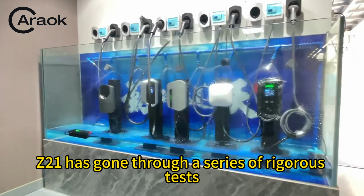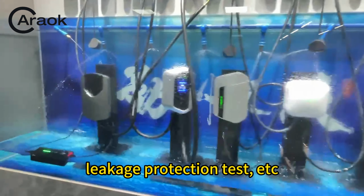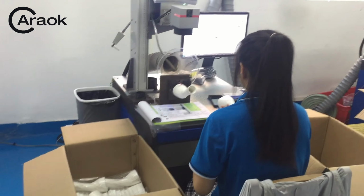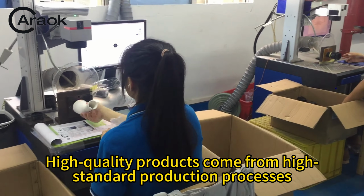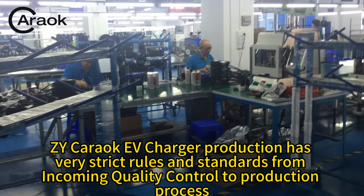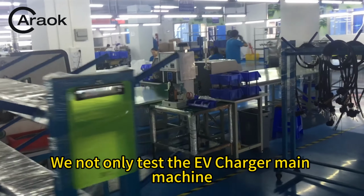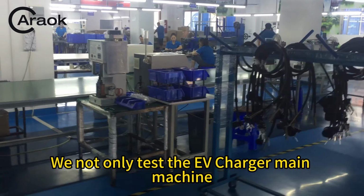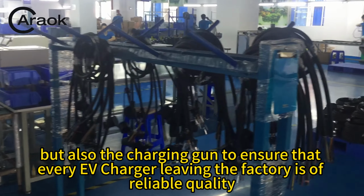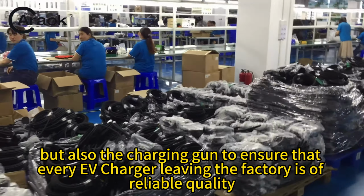Z21 has gone through a series of rigorous tests, including waterproof test, leakage protection test, etc. High-quality products come from high-standard production processes. Caraok EV Charger production has very strict rules and standards, from incoming quality control to production process. We not only test the EV charger main machine, but also the charging gun to ensure that every EV charger leaving the factory is of reliable quality.